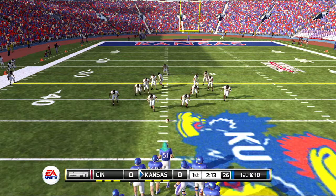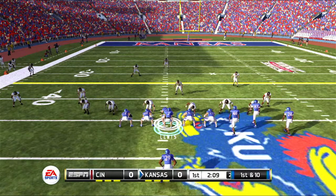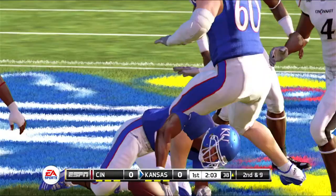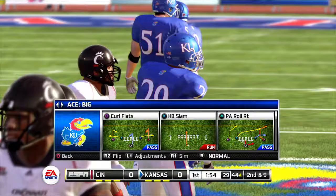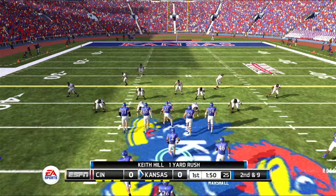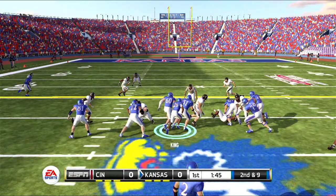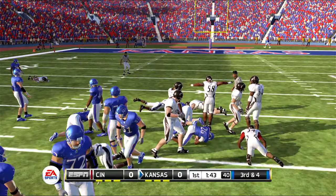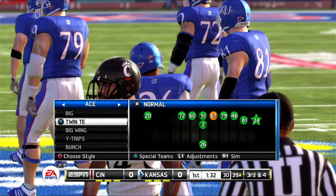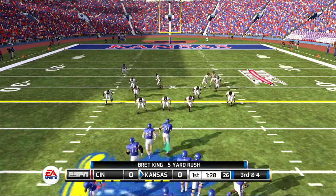From the 45-yard line, first down. And down he goes at the 44. Hill gets about a yard on the play. From the 44-yard line, second down. And he carries the ball for a nice gain. King comes away with 5 yards on the carry. Well, they'll line it up again on third down. 2 for 2 so far on this drive.